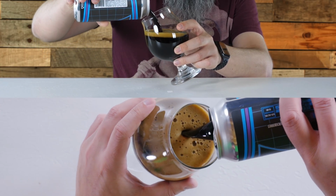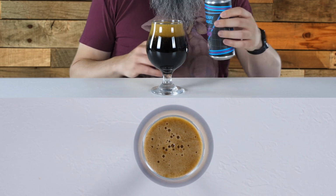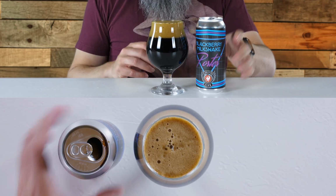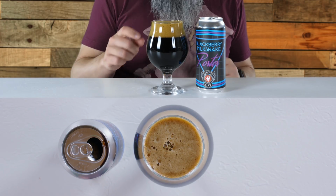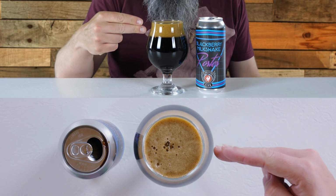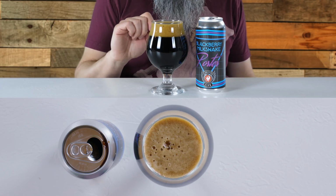And this looks really thick coming out of the can. It is dark cola colored, borderline an oil kind of color, but there was a little bit of transparency. I could see through it a little bit. So I poured this. I got a good about 2 fingers worth of head. As you can see from the overhead, it's got a nice coffee colored head.